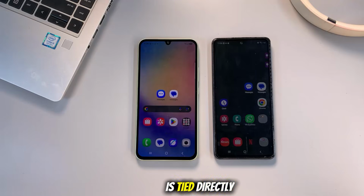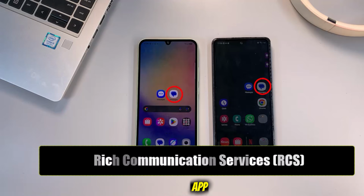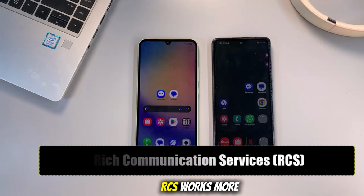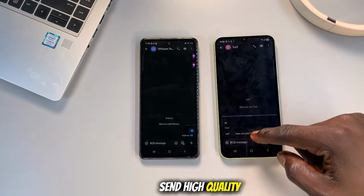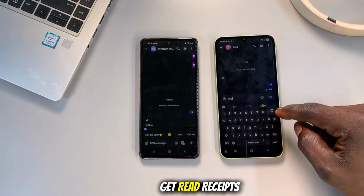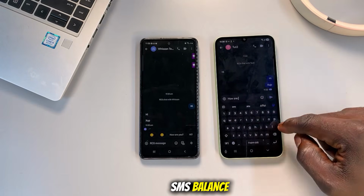This hidden app is tied directly to RCS messaging. RCS is Google's modern version of SMS. Unlike the normal SMS or MMS app, which only sends basic text messages and low-quality pictures, RCS works more like WhatsApp or iMessage. It lets you send high-quality photos and videos, see when someone is typing, get read receipts, and chat using mobile data or Wi-Fi instead of your SMS balance.